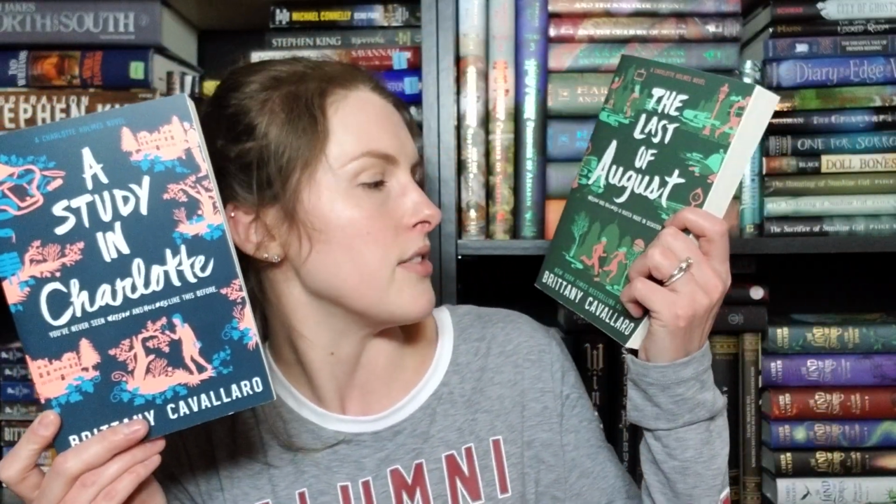Okay. And then I have these two books here. I've got A Study of Charlotte and The Last of August, both by Brittany Cavallero. These are both mysteries, and they're newer, middle grade, I think, maybe YA. I don't know. But anyways, I bought these recently and I really like them. I like the paperback and the covers are so pretty. And I love reading a good mystery, so I'm looking forward to those.